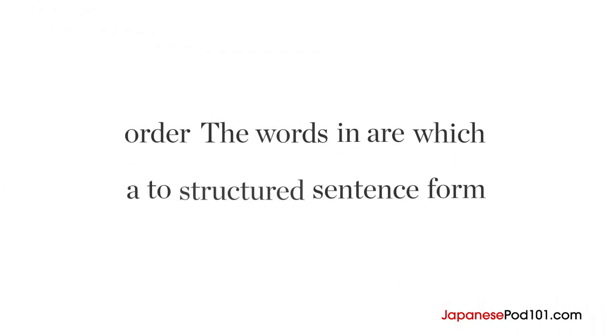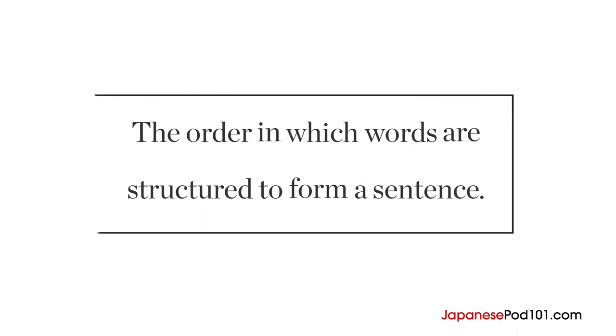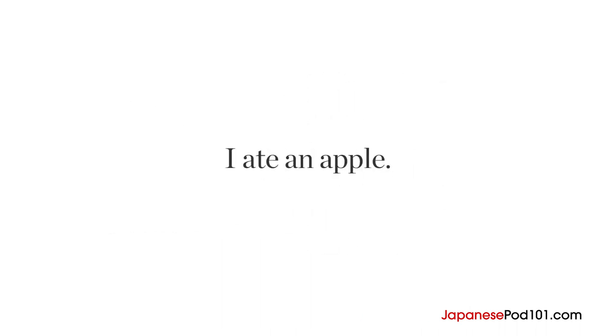Word order refers to the order in which words are structured to form a sentence in a given language. Consider the English sentence, I ate an apple. But first, let's remove the article an here for simplicity, so we're just left with I ate apple. The basic word order for English is subject, verb, object, or SVO for short.